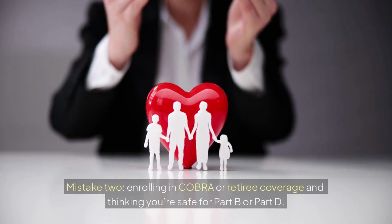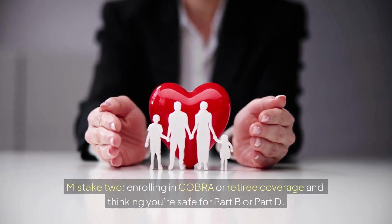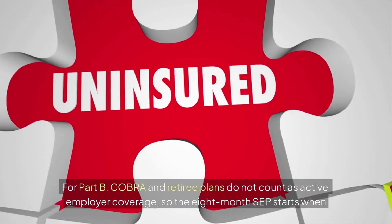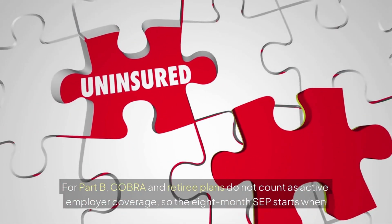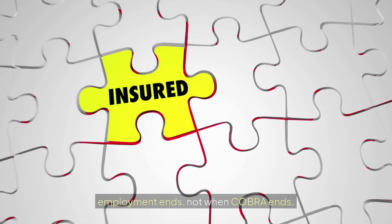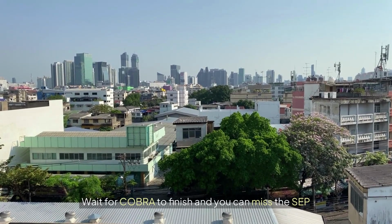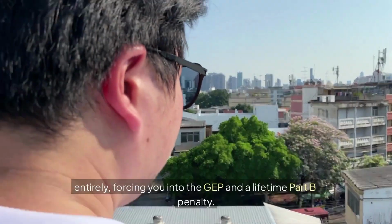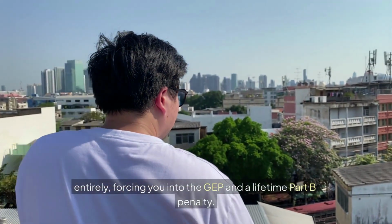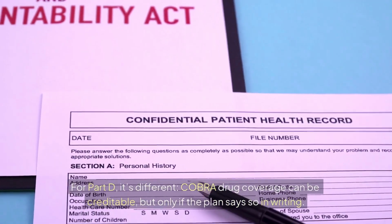Mistake 2. Enrolling in COBRA or retiree coverage and thinking you're safe for Part B or Part D. For Part B, COBRA and retiree plans do not count as active employer coverage, so the 8-month SEP starts when employment ends, not when COBRA ends. Wait for COBRA to finish, and you can miss the SEP entirely, forcing you into the GEP and a lifetime Part B penalty. For Part D, it's different.